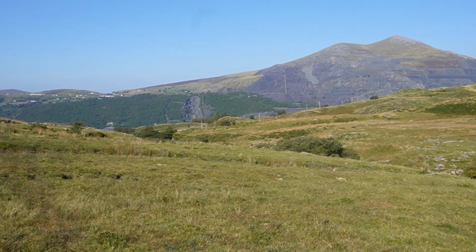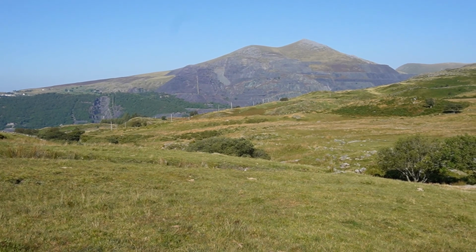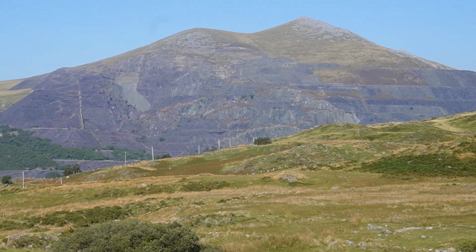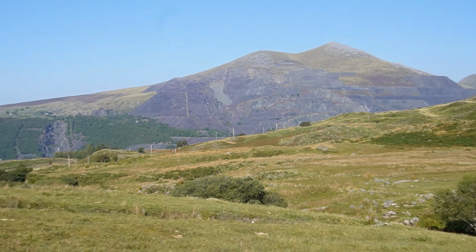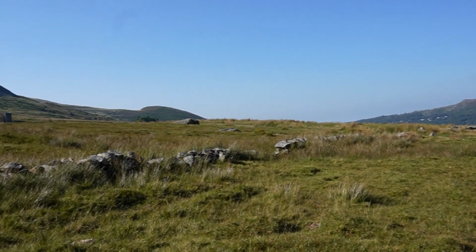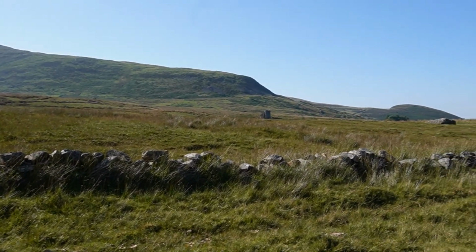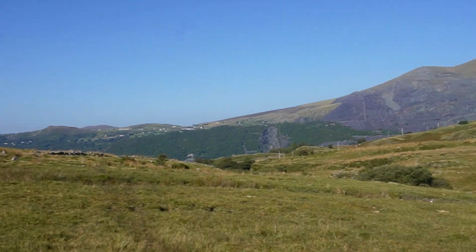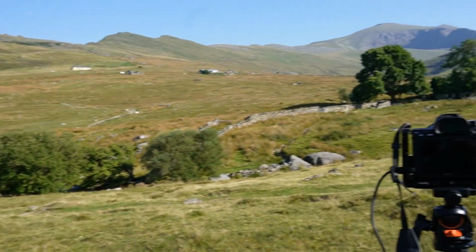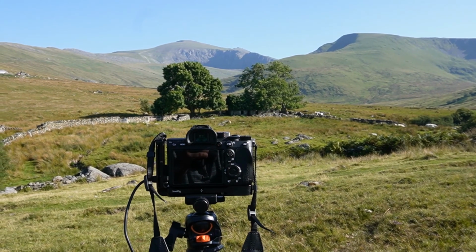Dinorwic Quarry over there. Yes, that gives you an idea of the scale of Dinorwic Quarry. Let's just zoom in a little. It is massive, so two vlogs from there really is not touching too much of it. You could do plenty. The path carries on from here. I don't know what that building is up there. It looks a bit ugly, doesn't it? I'm not sure what the mountain range up there is. It's hard to push you into that because it's right into the sun. Ooh, who's that over there? Hey! There we go. Right, so I'm going to take this shot and we'll see where else we go.